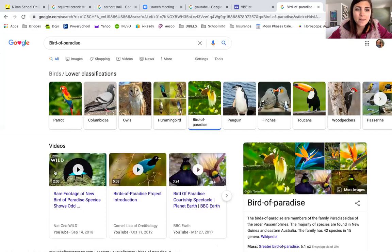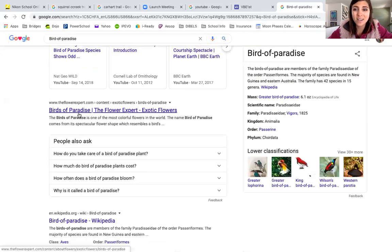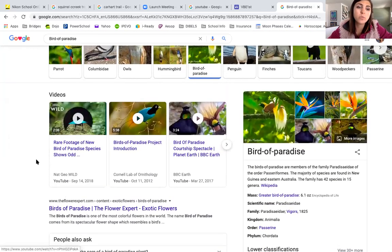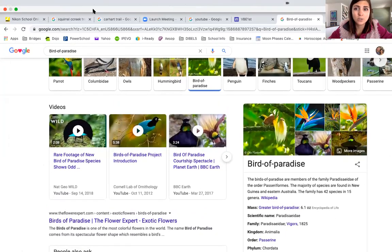When I click on it, there's videos. There's images. I can come down here and it says bird of paradise. I can click that. Wikipedia has all this information about bird of paradise. What would be easier, if your parents aren't there to help you, is to watch a video, maybe even a few videos, and you're going to find out some facts. So say I picked a bird of paradise, I'm then going to come back to my other page.